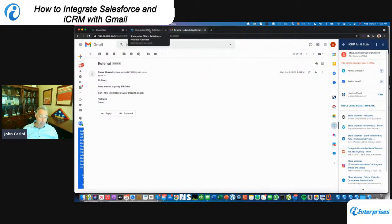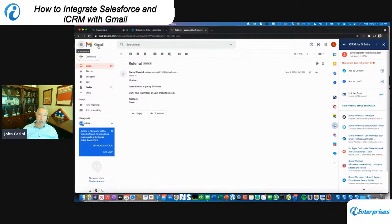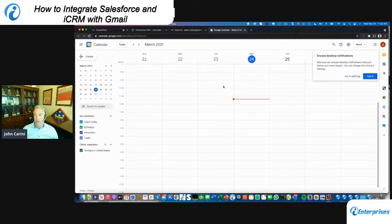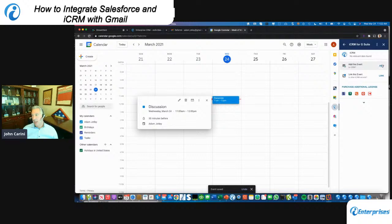I'll also mention that it pretty much works the same way in Outlook and Gmail, and it also works the same way in the calendar as it does in email. If you switch to the calendar, you'll see it comes up here. If I have an event on my calendar, I open it up, click on iCRM, and I can just add the event to iCRM right from here. So as you manage your calendar, you can also be using the CRM at the same time. So it's pretty cool.